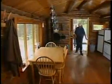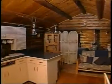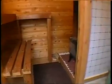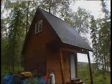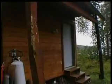I love the charm. It is a little on the small side as far as the main cabin. The sauna is nice. The guest house, great addition. However, it does need a bit of work. The bear marks are just kind of a fact of life out here. I've come to expect that. I'm used to that. That doesn't concern me too much. Maybe even adds to the charm.